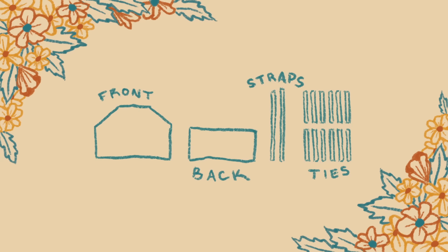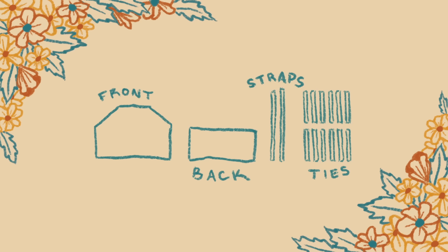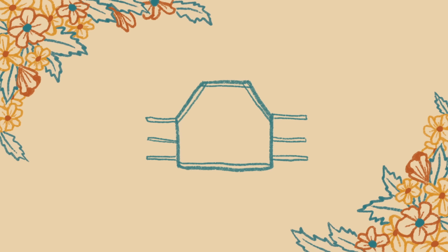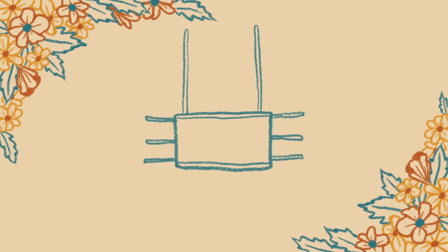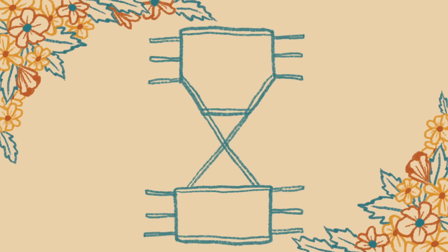The pattern I ended up with is super simple. It's a kind of squashed hexagon for the front, a big rectangle for the back, and a bunch of skinny rectangles for the straps and ties. I started with the front. I hemmed the top and bottom edges, and then attached 6 of the ties to the sides. I did the same thing with the back, hemming and attaching the ties, and then attached the straps. I crisscrossed the straps in the back and attached the other ends to the top edge of the front, and to wear this, you just put the straps over your shoulders and tie up the sides.